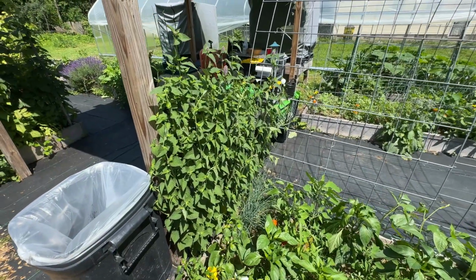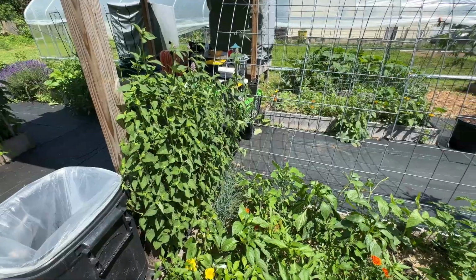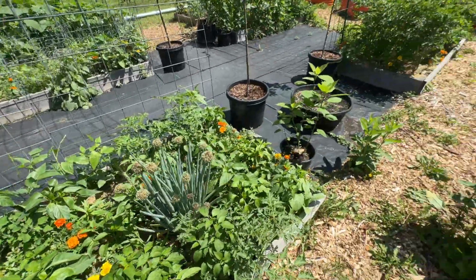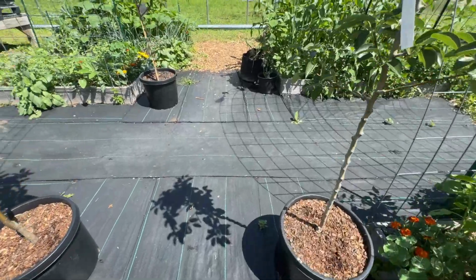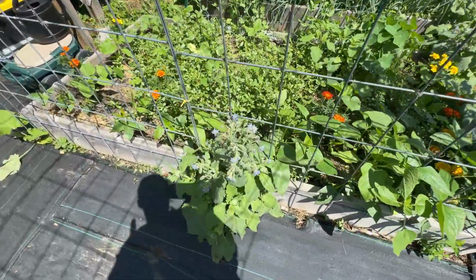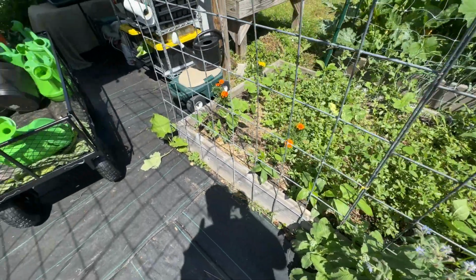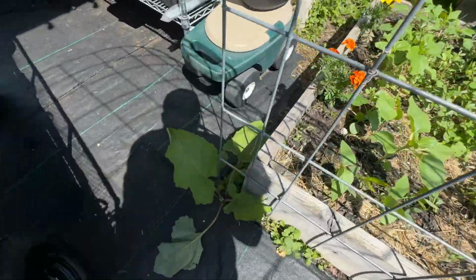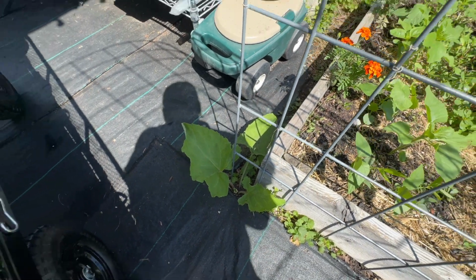Here, this anise hyssop is a volunteer plant, and I just let her stay there. We also have another borage growing right here. I first thought it was mullein, but it is borage. And also have burdock root. Let me pull this leaf growing out of the side of the bed as well.